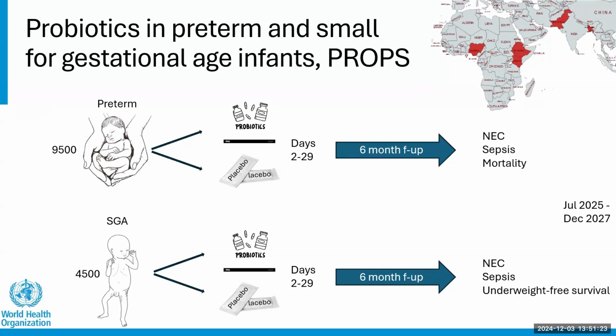This one is an interesting one on the use of probiotics among preterm or small for gestational age infants. The use of probiotics is actually recommended also by WHO for preterm infants. The data comes mostly from, and it's used mostly in, high-income settings, whereby you're trying to reduce the incidence of necrotizing enterocolitis, NEC. But there's a belief that it also would reduce sepsis and mortality.